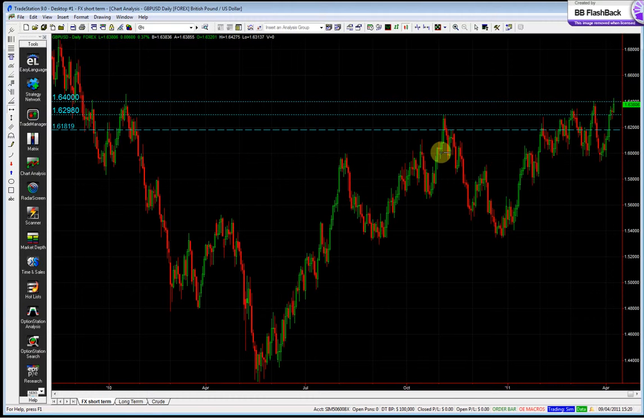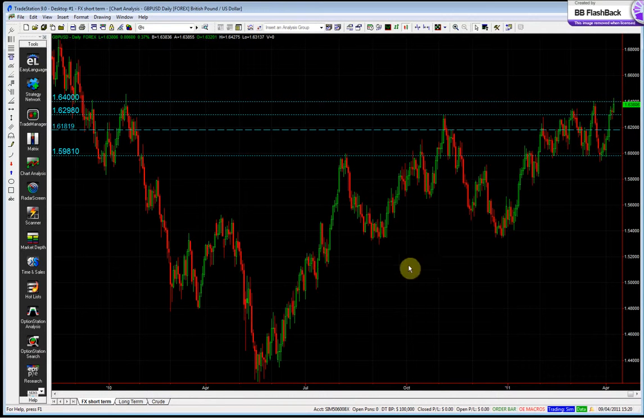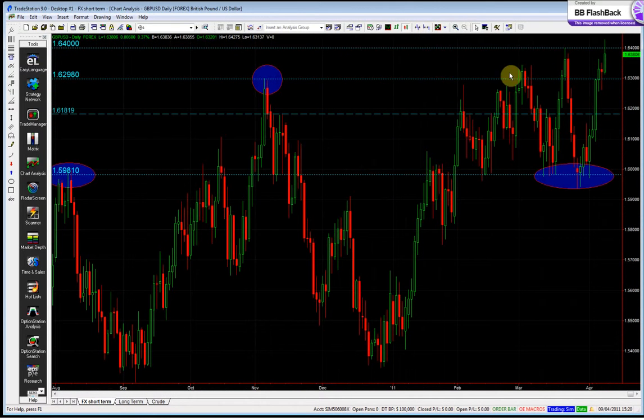You've got the monster level of 159.81 that provided the bottom of this messy range. We've got the 159.81 and the 163 to the top, and we've moved up now above the 163. We're not moving up above the 163 or taking out these highs with a great deal of momentum.